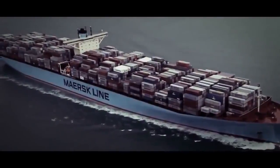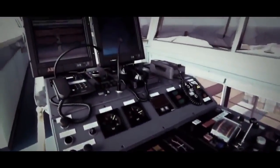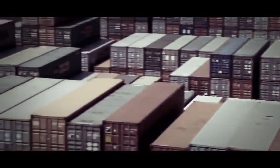Everything on board relies on the generators to operate. From the kitchen to the bridge, from the navigation and computer systems, to heating, lights, and especially refrigeration. Without power, the refrigerated containers will bake in the sun, and millions of dollars worth of food could spoil.